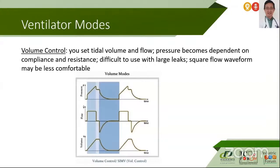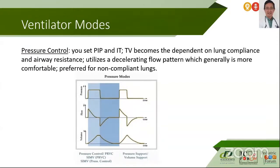It's also a little bit less comfortable because of the square flow waveform that is provided. For pressure control, you're the one who sets the peak inspiratory pressure and the I-time. In this mode, the tidal volume becomes dependent on lung compliance, so if you have low lung compliance, you also have low tidal volume. This is generally more comfortable because it uses a decelerating flow pattern and is usually preferred for non-compliant lungs.